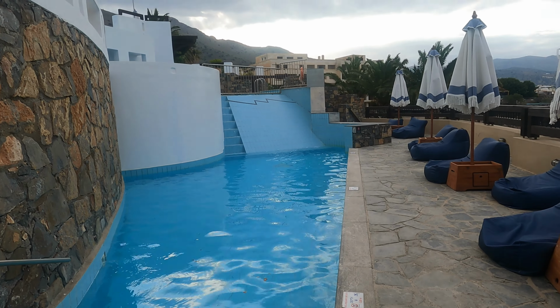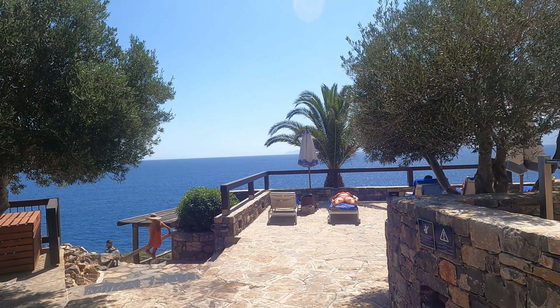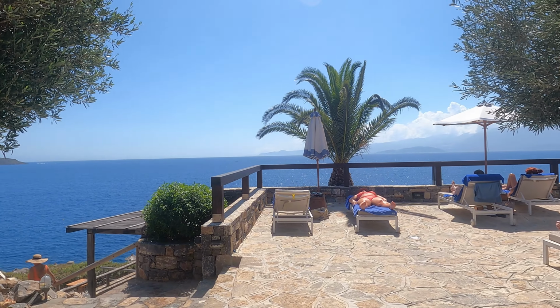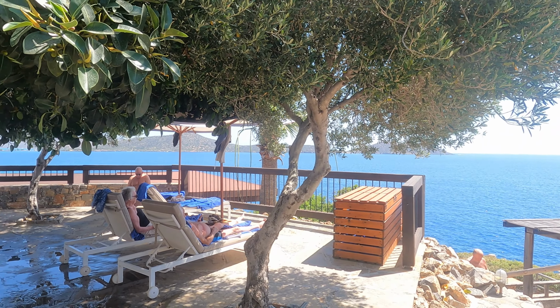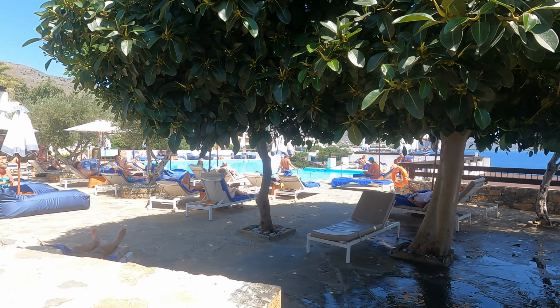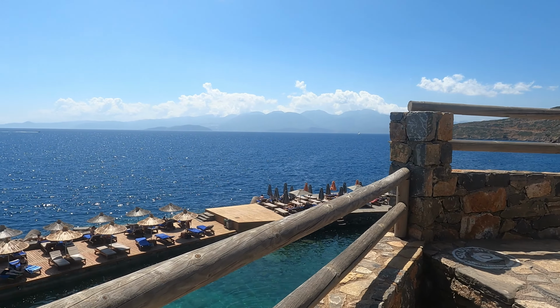The hotel does have 3 pools, all of them are freshwater pools, and they're all dotted around the resort, and they do get really busy. I did venture out midday just to see how busy the pool area was, and as you can see, most of the sunbeds are taken, but there were a couple scattered around that were still free.